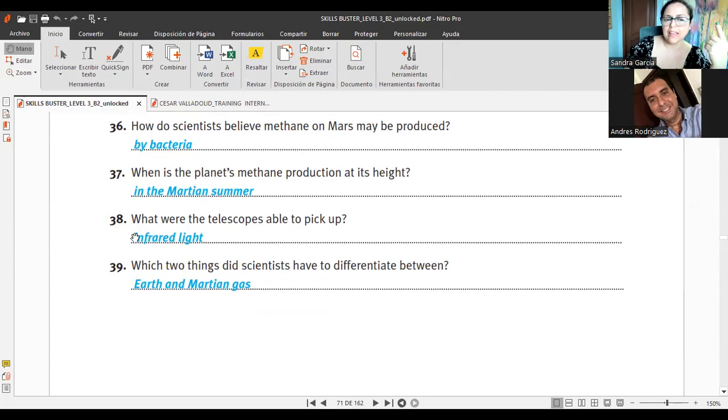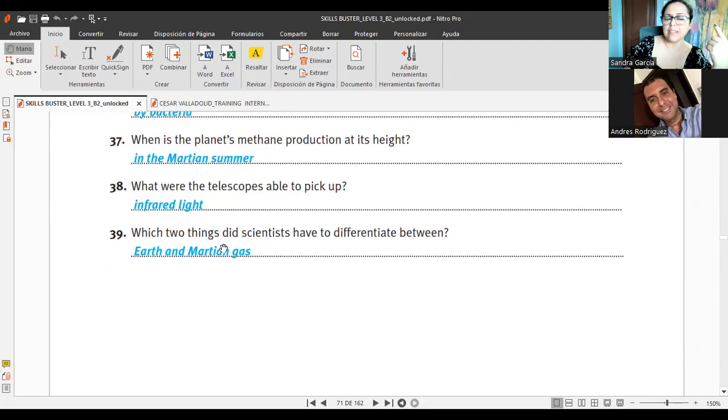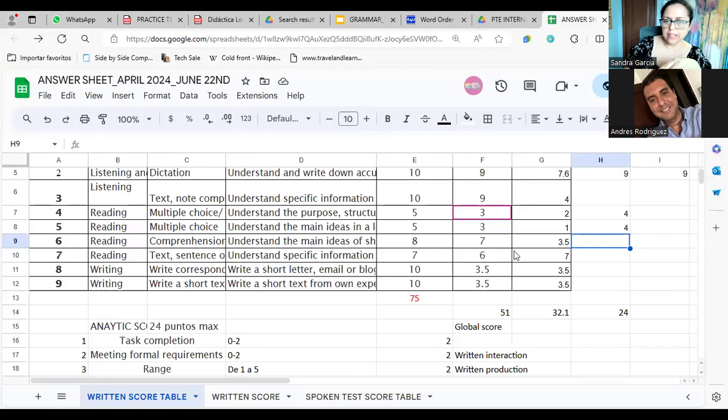Number 37, in the Martian summer. Yes, correct. In Martian summer, correct. Infrared light. Infrared light, I put a longer one. Okay, infrared light, correct. 39, Earth and Martian gas. Correct. Yeah, so let's say you have just 1 incorrect. Right? And since you have just 1, then it's going to be 7. 7 here. So now we have section 7, and I already got your section 8 and 9 that we have to review. Okay.